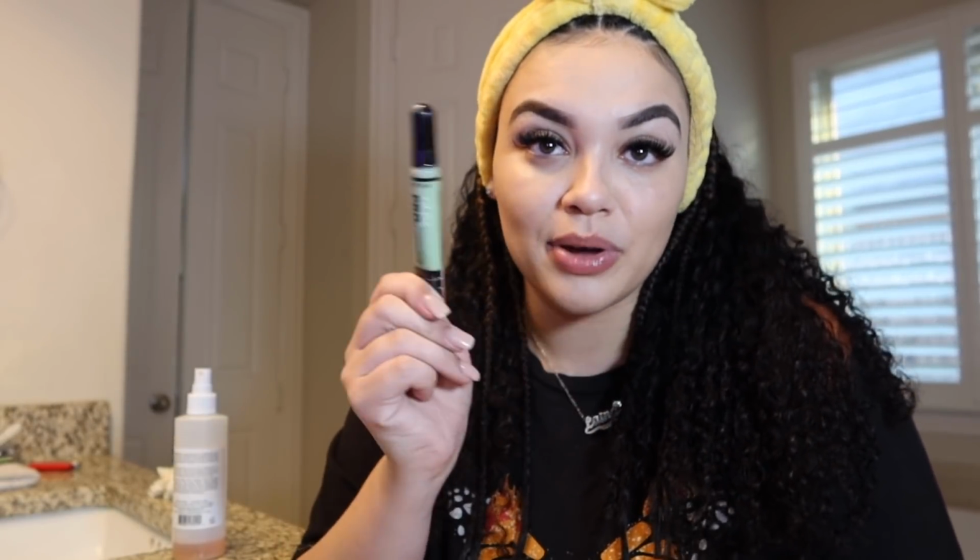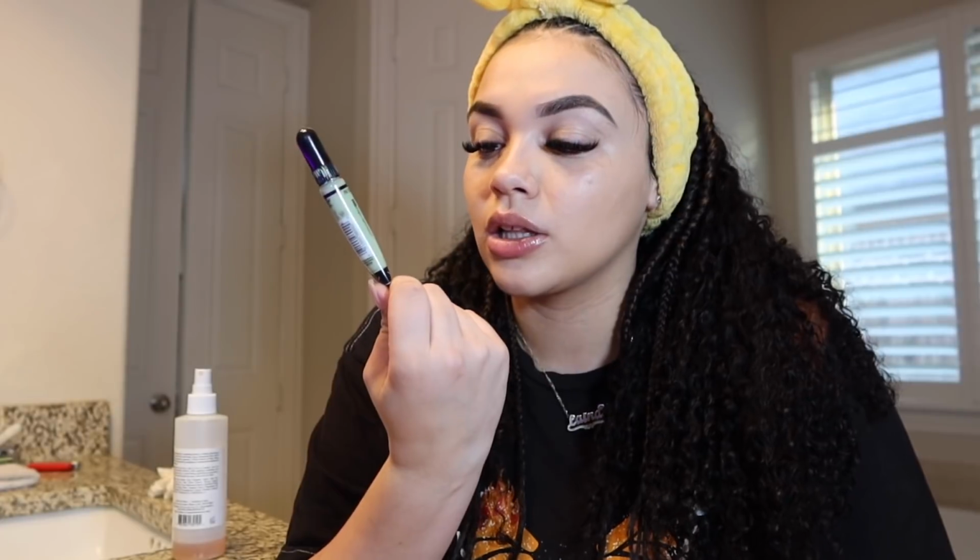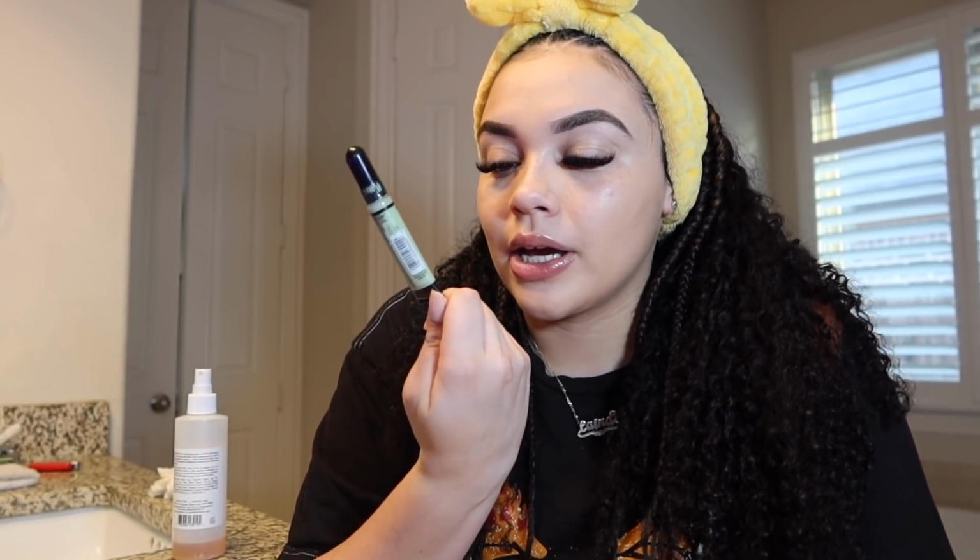Okay, so next, again, I'm going in with my concealer. I'm gonna just conceal under my eyes. Oh, I forgot a step. I was supposed to put this before I even put any foundation on. This really is like a color concealer. It helps highlight certain areas. And yeah, what I do, I usually put it under my eyes. I just be putting it under my eyes.